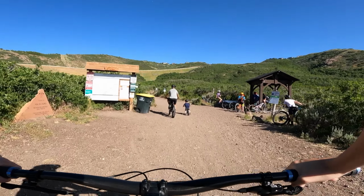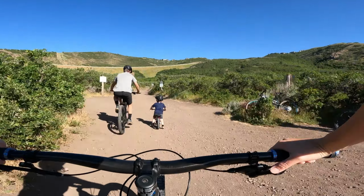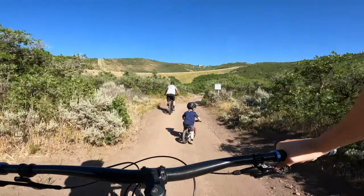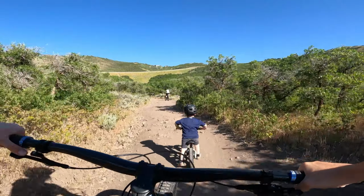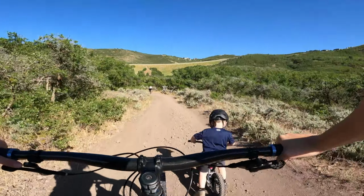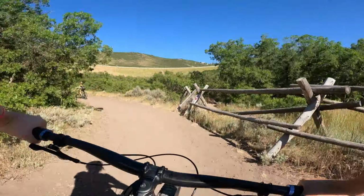And on the trails, they have like instructional signs of like braking and how to go around turns and things like that. So it's there to help you to learn how to bike. This is the main trail going up, so this is what you'll take every time to get to the top. It's a very kind of wide track to go up.